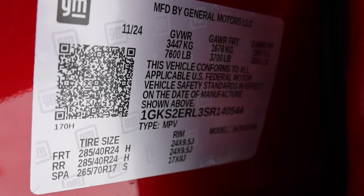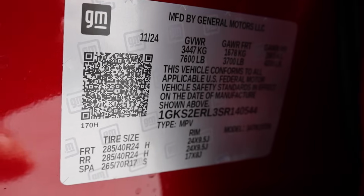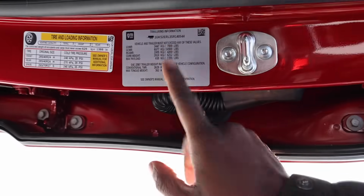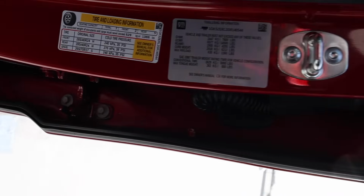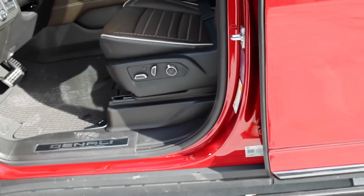Gross axle rating is 3,700 pounds up front. The rear is 4,200 pounds. 7,600 pound gross vehicle weight rating. And these wheels are going to be 24 by 9.5 wide. And here's all the trailering information right here. 1,388 pounds of payload. And then this can tow up to 8,000 pounds as well.